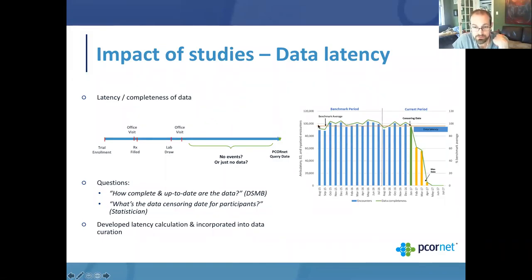You look at a 2-year period, and 24 to 13 months prior, you use it to compute an average number of events. Then with the most recent 12 months, you can look at what's the first month with any data, and then what's the first month with complete data, which would be 75% of the benchmark. That's what we can use to inform questions around completeness, at least when it comes to EHR data.